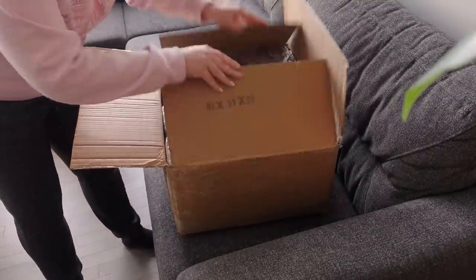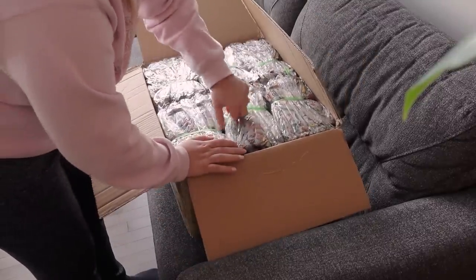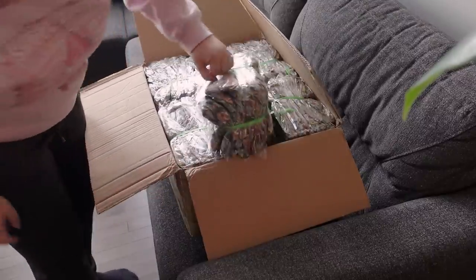Oh my god. They are already pre-wrapped. Wait, are they individually wrapped though? Yes, I think so. I didn't know if I would have to put them in sleeves or if they would already come in sleeves.